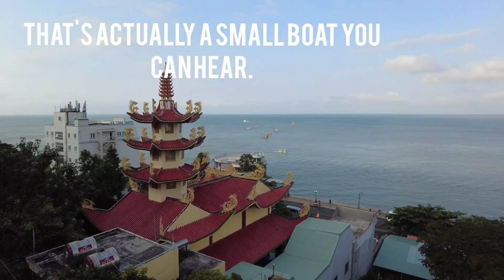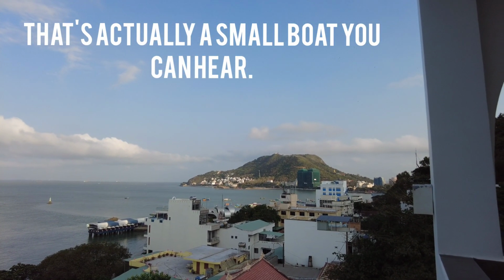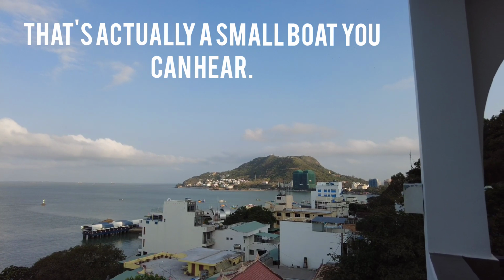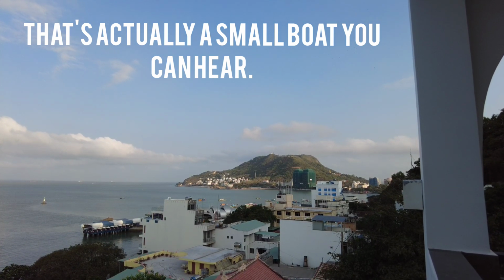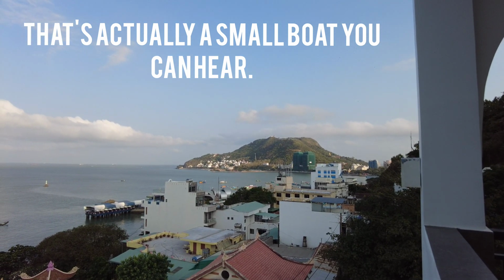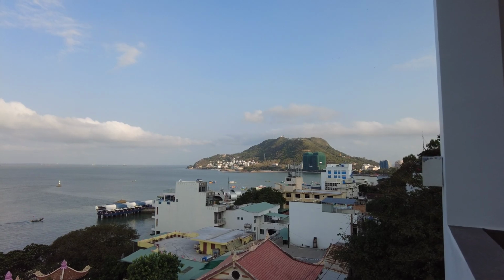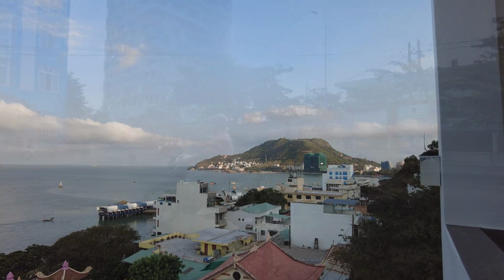So today we're going to go up and see the big guns, and they're up there. More touristy. I thought I'd do it early. I don't know what time it is. Okay, it's 7:20. Right, it's early for me in Vietnam, so I'm going to get a motorbike and go up there.